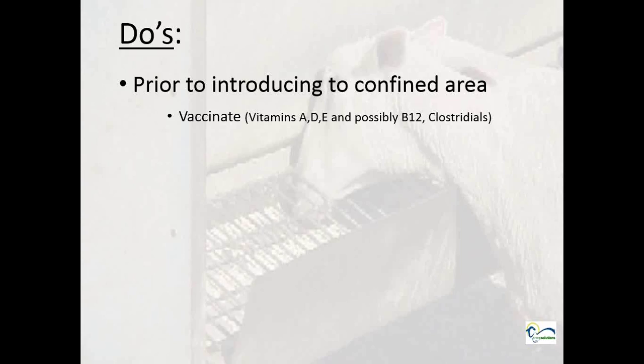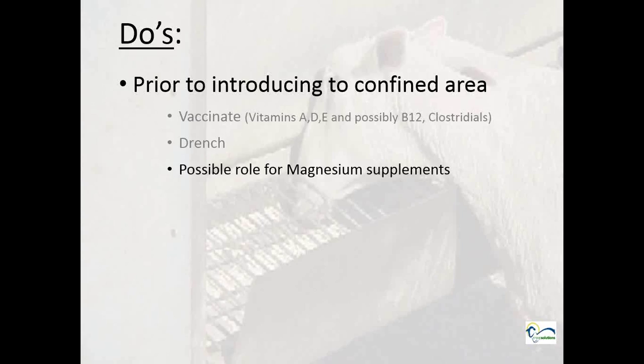Some other do's prior to introducing to the confined area. The standards: vaccinate, vitamins A, D and E, possibly B12 and your clostridials. Make sure you use an effective drench. You don't want to be feeding stock that are wormy. It causes a few problems. A big issue that I'm becoming more and more aware of and in favour of is the possible role of magnesium supplements to help out with not just energy conversion and the like, but also with calming of stock.